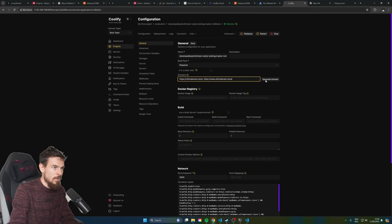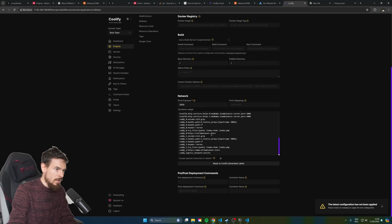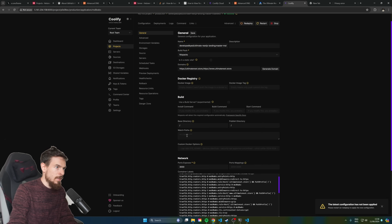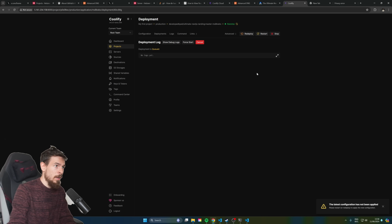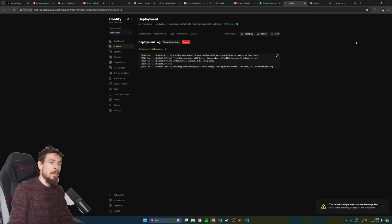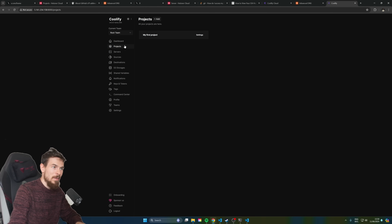And rather than hitting generate domain here, what I'm going to do is just hit save. As you can see, it creates another container label with all the new labels with the domains that we set up, and then I can just redeploy this. So let's redeploy, and that's pretty much it. That should be all working now. Okay, so there we go. The update has been rolled out, so this should work now.